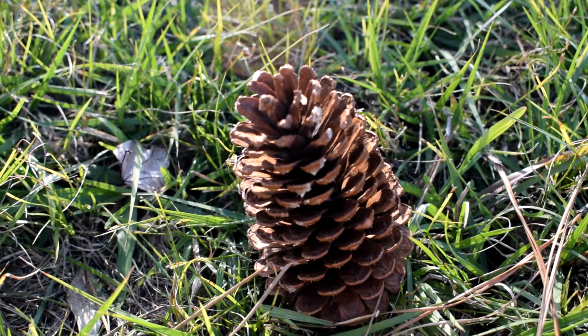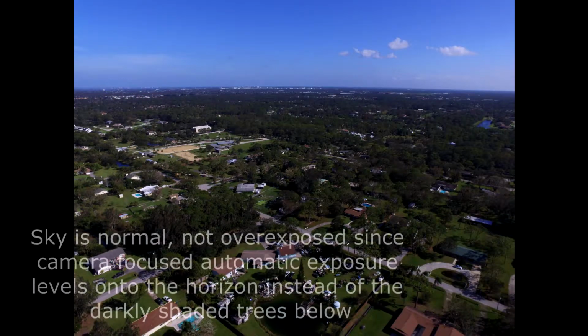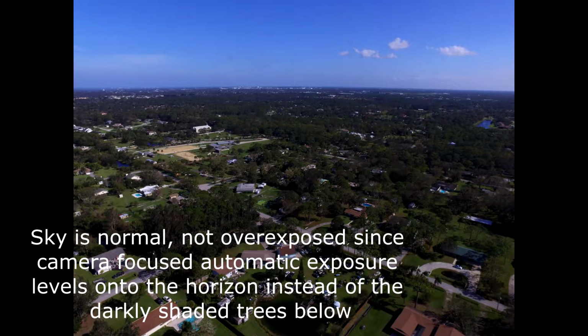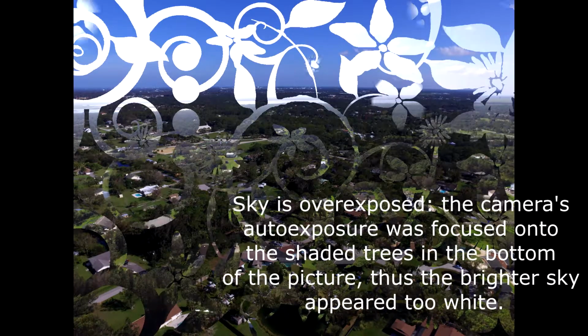So working with one source of light, just make sure you don't have any part of the picture blinded out. And I'll show you a couple pictures here where maybe part of the sky is blinded out just because you focused on the ground, or just didn't find a good focus point or angle, where part of your picture is blinded out by too much light or a sharp source of light.